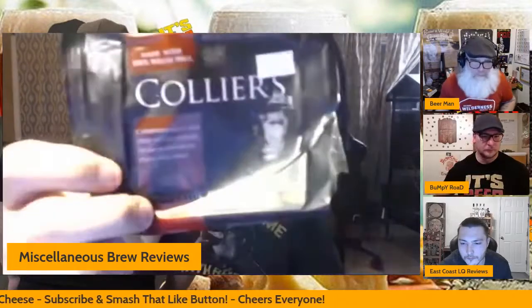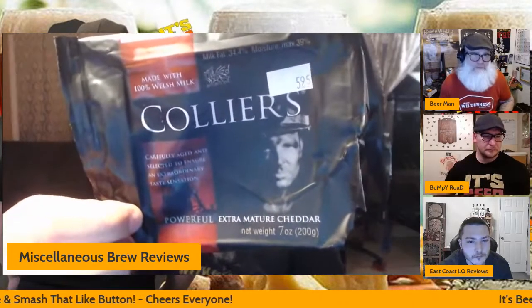All right, so we'll start with the cheese. This is from the UK. It doesn't say specifically where. Fairfield Foods. Imported by the UK, but this is a Colliers. I don't know how to pronounce that. I'm sure I butchered it terribly. $6 cheese. This is a powerful, extra mature cheddar.